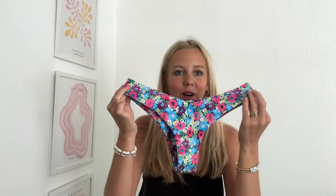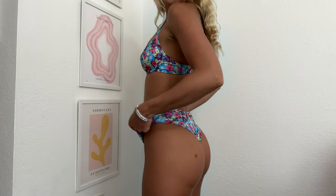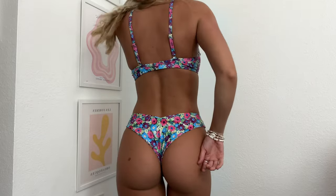I've been seeing this print all over Instagram and I wanted it so bad, and they sent it to me. I was so excited. These are seamless bottoms, which, you know, I'm such a sucker for. They are a little bit more coverage than the last one, I think. Not by much, but a little bit more. But again, they're seamless, so they're super comfortable. They sit perfectly up on your hips, and it's these pink, orange, and purple flowers, and then little hints of green. So cute.